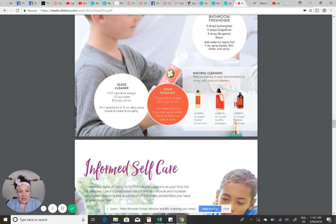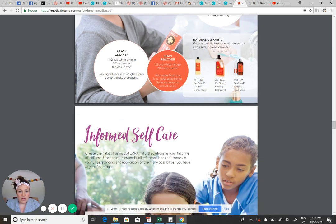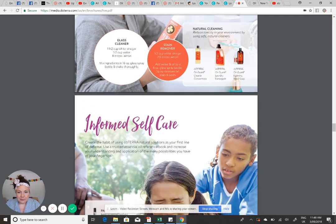Now, that little bottle there actually does 64 washes. It's very, very concentrated. And this is your foaming hand wash. You can choose a few options, but this one particularly comes with 2 foaming pumps and you get your bottle. What I do is I fill it up about this much with the concentrate and then I fill the rest with water. That would do about 8 or 9 bottles of foaming hand wash in our house. So very economical when you split it out like that.